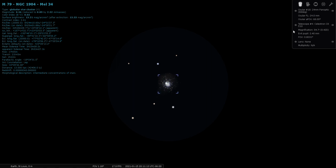This is a magnitude 8.5 globular cluster located 42,000 light years from Earth. So this is pretty average distance away as globular clusters go. They're generally located 5-figure light years away. So 10,000, 20,000, 40,000, 60,000. In that general range of distances, and this one is at 42,000 light years away. So put another way, you're seeing this globular cluster the way it looked 42,000 years ago. Kind of mind-bending.